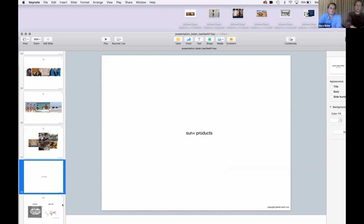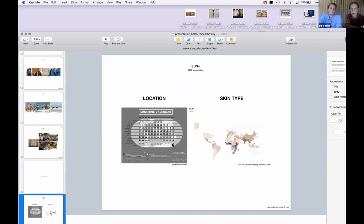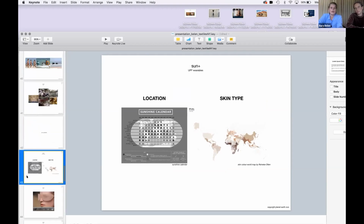And then we came up with the first series of products, and some products we are still developing. So we actually wondered how we can use textiles to find a better balance, to protect ourselves, but also to gain sun and gain the vitamin D that we really want to gain from the sun. But to do so, it's more complex. We all have a different skin type, but we are also in different locations worldwide. Season depends on it, the position of the sun.